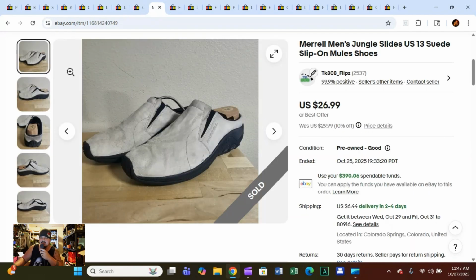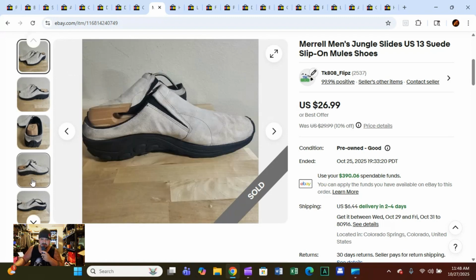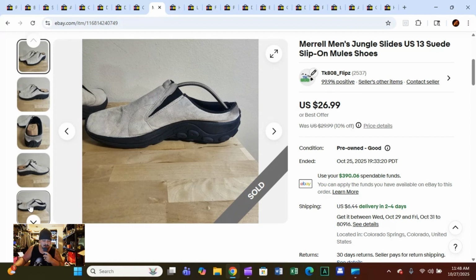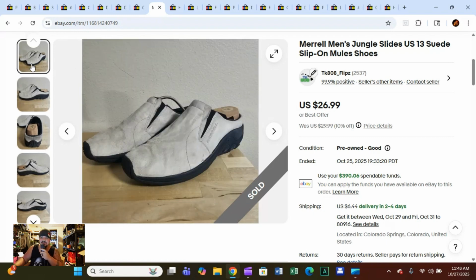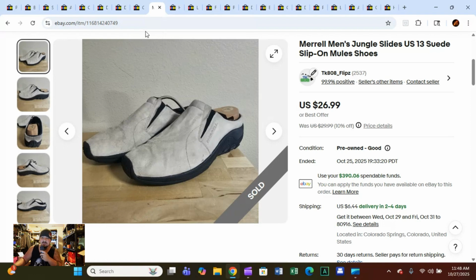We got these Merrell men's jungle slides. These were kind of weird. I took a chance on them. I'm not entirely sure why at the time, but it is what it is. It took a minute for this to sell. Let's see, did I take any? Yep, I took an offer of $14 on this one just to get it out of my inventory, because shoes are hit and miss for me, and sometimes I take a chance where you really probably shouldn't. So always look it up better than I do. Lesson.